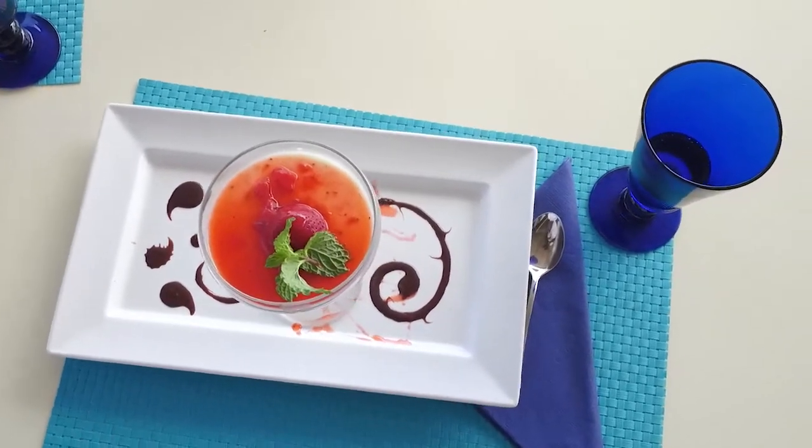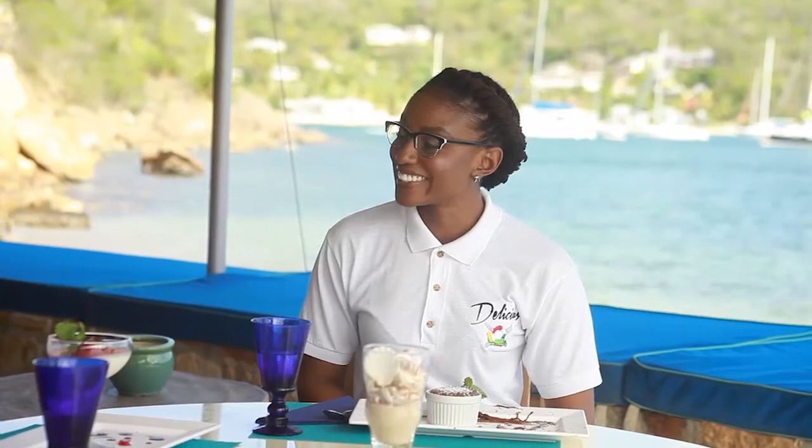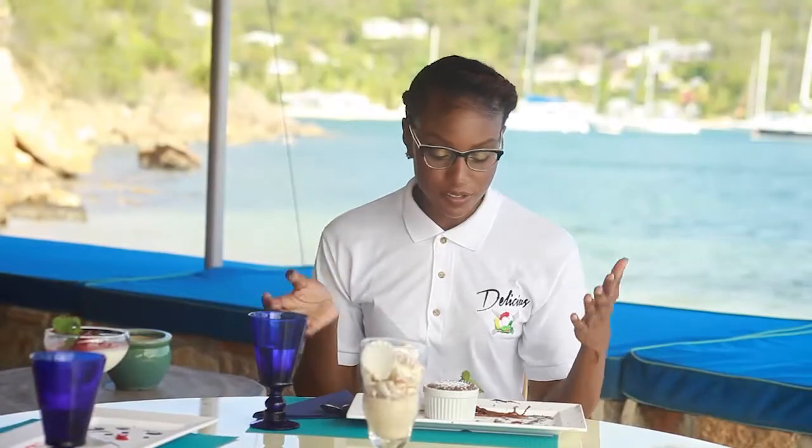Okay, nice. Jason, you're jealous, aren't you? I am jealous, but this looks great as well. It does. And the fight begins. No sharing. Love the plating. I literally have the view of Antigua's shoreline here on my plate. I have a little chocolate coconut tree, some clouds, and the ocean, the sand.